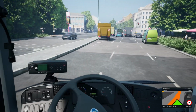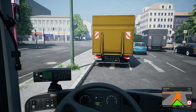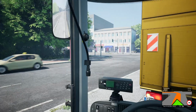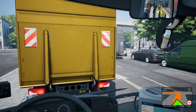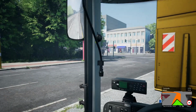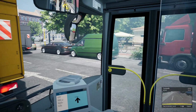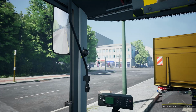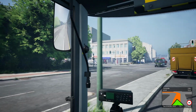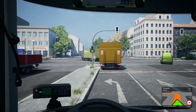Oh, hang on, we need to do a bit of left. Check your mirror. Nearly. That was nearly a disaster, wasn't it? I wonder if they've got on these rotating boards, which we cannot see because of where I've stopped. Oh, hang on, no, the traffic's moving. These rotating boards, they've not got my favourite advert.